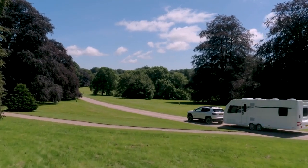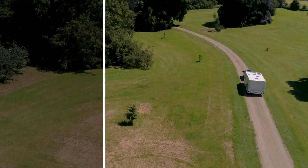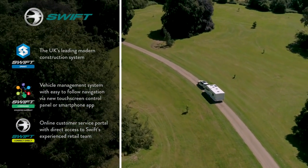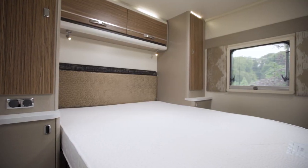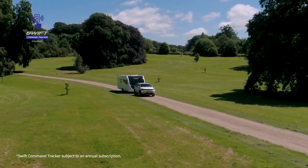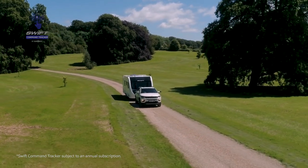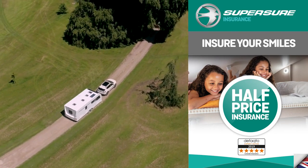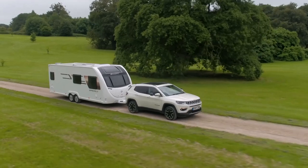Buy any new Swift Caravan and you'll enjoy an exclusive package of benefits, including smart construction, Swift Command, Connect Direct, a 10-year body shell warranty, and key features such as duvet mattresses on all fixed beds. For added reassurance, each model has a number of safety and security features, like Swift Command Tracker. And for 2020, every caravan comes with the option of half-price insurance through Swift Group's SuperSure Insurance. Just ask your Swift dealer for details.